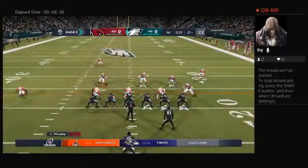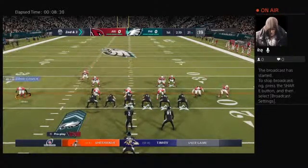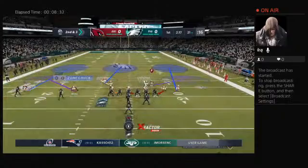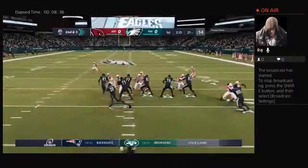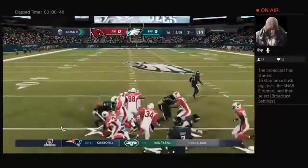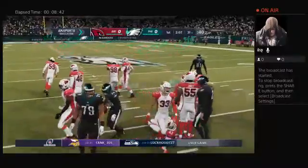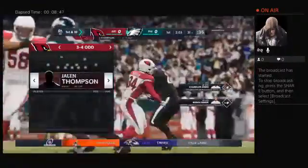A good run, got 7 on first. Here's 2nd and 3. Now a carry for Sanders. And he's got it past the 30 before he's hit and dropped. It's a first down on a gain of 10.